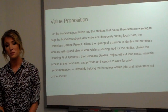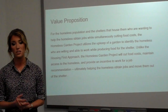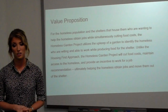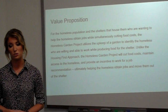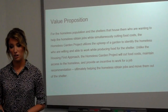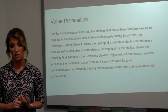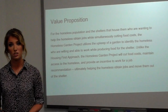So our value proposition is for the homeless population and the shelters that house them who are wanting to help the homeless obtain jobs while simultaneously cutting food costs. The Homeless Garden Project utilizes the upkeep of a garden to identify the homeless who are willing and able to work while producing food for the shelter. And unlike the Housing First approach, the Homeless Garden Project will cut food costs, maintain access to the homeless, help those relationships, and provide an incentive to work for a job recommendation. Ultimately, we're helping the homeless obtain jobs and move them out of the shelter to get them back on their own 2 feet.